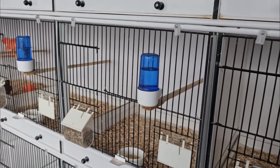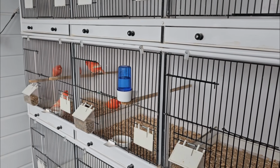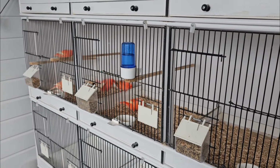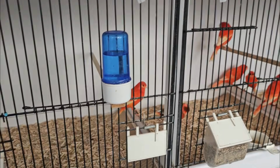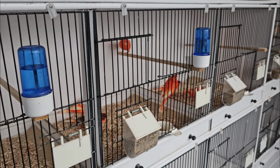I might have to play a bit of music to these and leave the light slightly on. I've never lost any birds, to be honest, around the firework time, but there's always a chance that they could get spooked in the night and bash into things or die of fright.